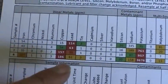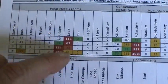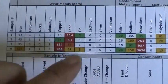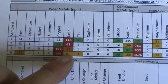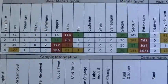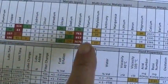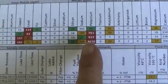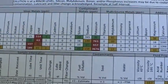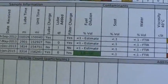But we're starting to get into the copper, a little bit more into the tin, so all these quantities here are bearing related and indicative that the bearings are being worn beyond just the lead outer layer. These are tri-metal bearings in these 351s. Most of the other stuff appears to be normal, but coolant contamination is just way out of hand, and that's one thing you don't want in your oil is coolant. It's just going to cause lots and lots of excessive wear and problems with viscosity.